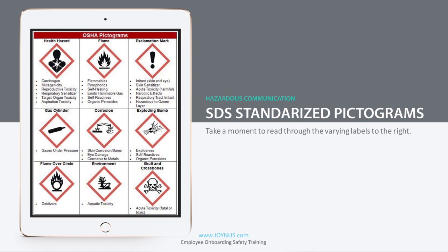All chemical containers must be labeled to identify contents and hazards. Familiarize yourself with the standardized pictograms denoted by red frames in the picture on the left. If you are in a situation where there is no label or you can't read the label, you should stop immediately. Do not use the chemical and tell your on-site supervisor immediately.